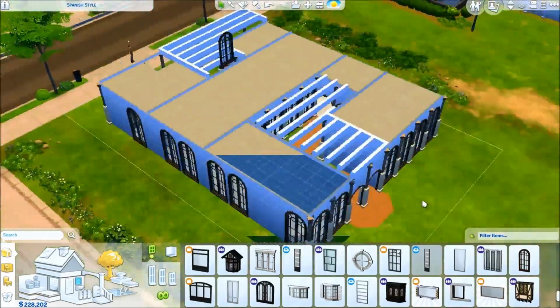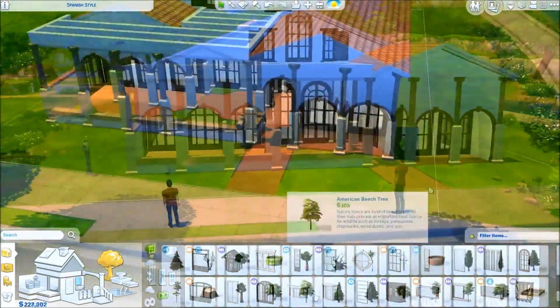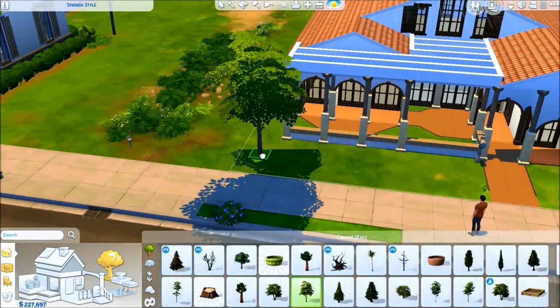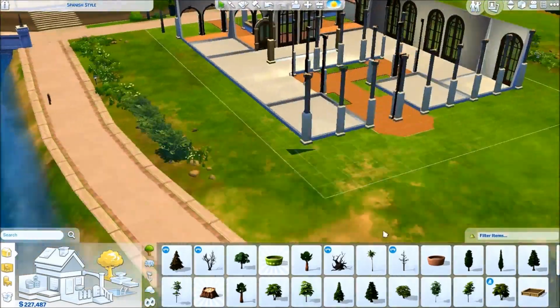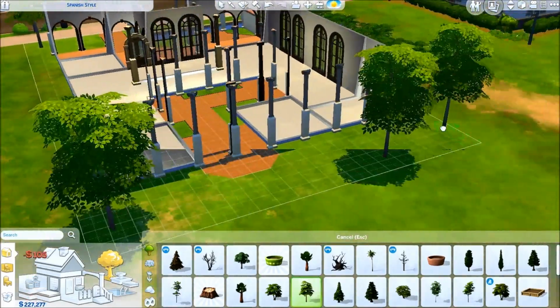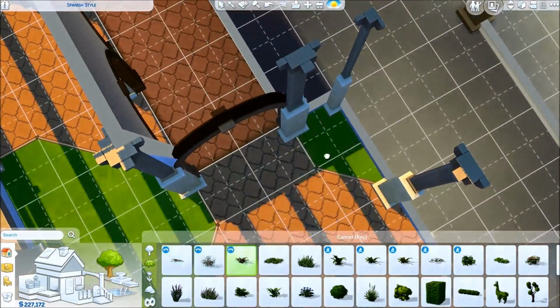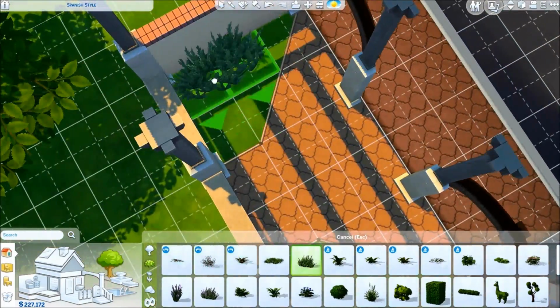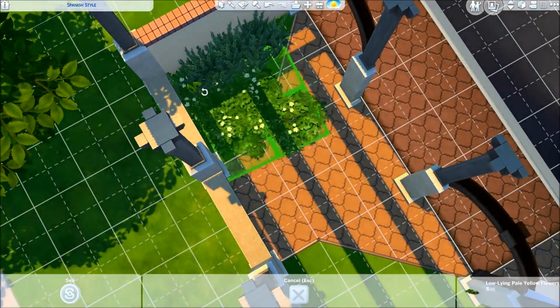So as you can see, me putting more windows in here as we get that going, and we'll start with doing some of the landscaping. Now, as I've said in many of my videos in the past, I am not good with landscaping. At least I don't think so. There's some people who have told me that, no, you're good, you know what you're doing. Thank you. I don't personally think so.